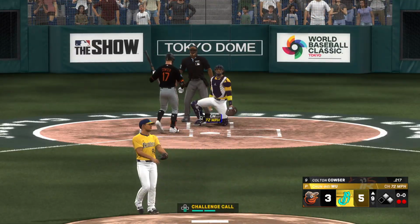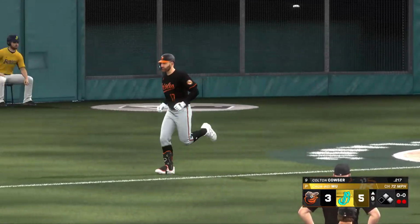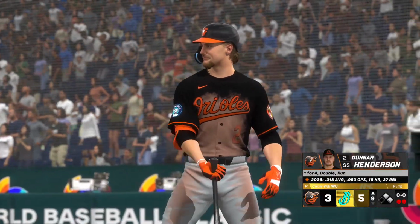And ball 4, 2 aboard. They're not ready to go home quite yet. 2, shortstop, Gunnar Henderson. Big spot, and up steps Gunnar Henderson.